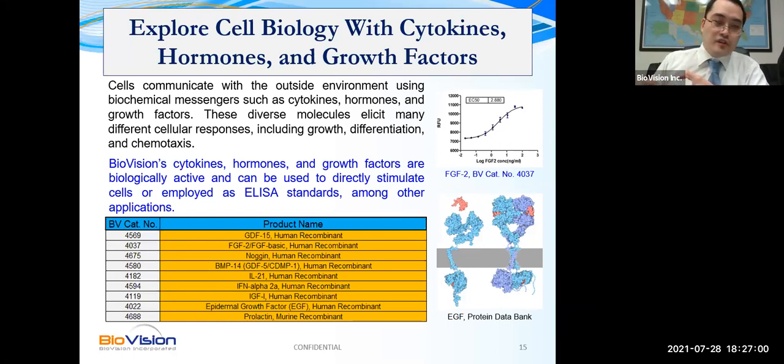Whether a cell can turn from, you know, a hematopoietic stem cell into a dendritic cell or a leukocyte, things like that. Customers can use our cytokines, growth factors, and hormones to directly stimulate their target cells of interest or as ELISA or assay standards, among other applications. BioVision carries many diverse protein factors that are involved in different signaling pathways, including Wnt and beta-catenin pathway, pathways linked to receptor tyrosine kinases, Notch, and a lot more.